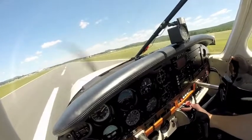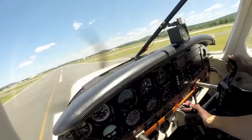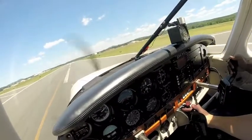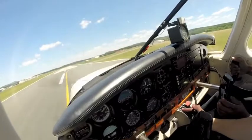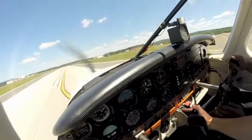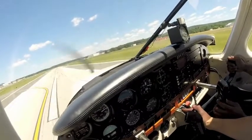Little left aileron. See how we're drifting right? Yep. Good. So you need the left aileron in there. Keep that in there. Give it power. Yep, there it is.